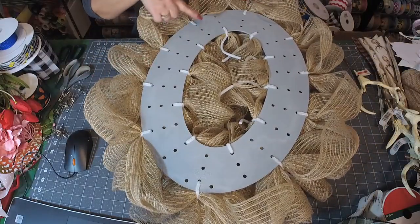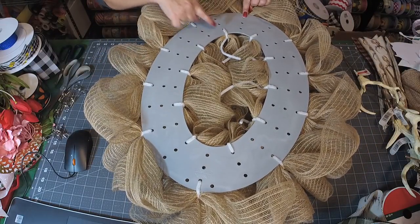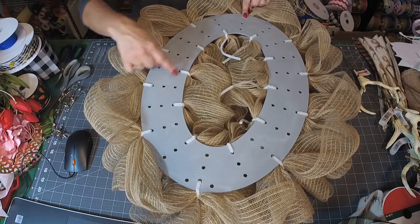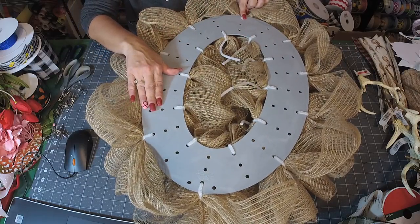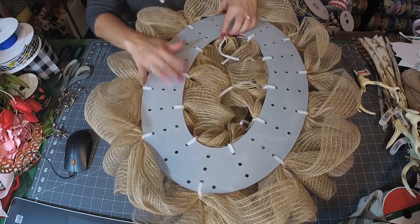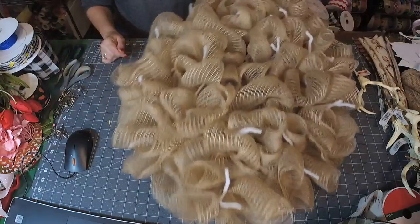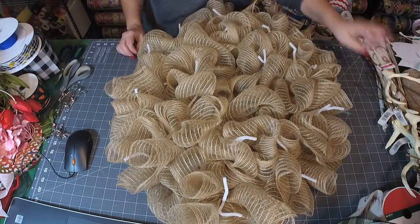I am putting them in every pipe cleaner. So if you can see here on the back, I went every other, outside, inside, all the way around. So it ends up, I have 20 ties, okay? Yeah, I saw the picks were from Michaels. I assumed they were Michaels, but I wasn't sure about the deer head.